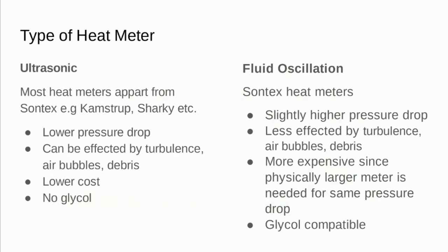Pretty amazing stuff. But this does come with a slightly higher pressure drop because there's a little constriction in the pipe. But it is less affected by turbulence and air bubbles. A much more forgiving system. You can't really install it wrong. You're always guaranteed it'll work really well. But they are more expensive, since you need a larger heat meter to achieve the same small pressure drop. And you can also have a glycol calibration. That does need to be applied by the manufacturer though, because these heat meters are used for billing purposes. They have lots of anti-tamper mechanisms, so you can't adjust the calibration once it's been set.